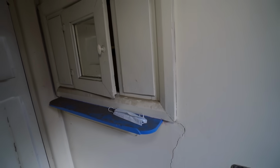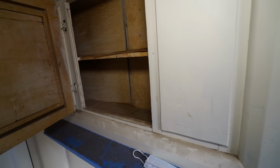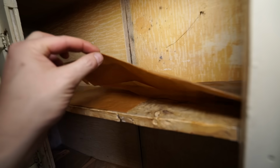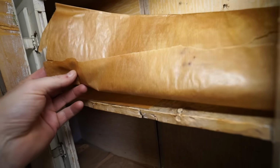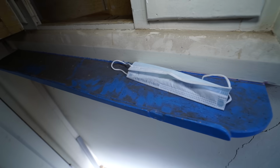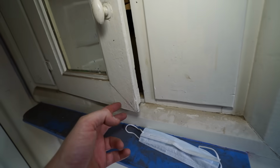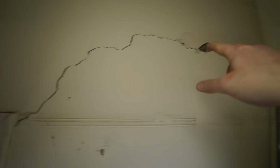Oh, look at the old. Now that is the original old bathroom cabinet. The old wax paper. Still there. That's cool. Oh, of course there's a modern day mask sitting there. There's one crack.